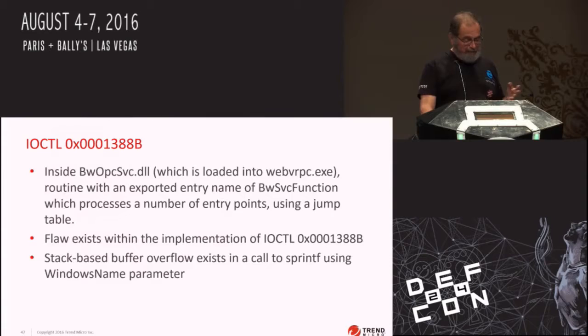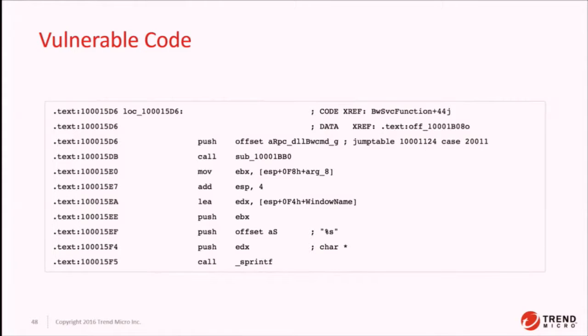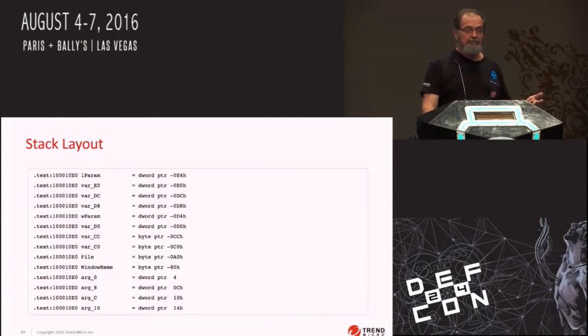And so inside, the flaw is the stack-based buffer overflow. Here's the classic sprintf call. Nothing of a surprise there. Here is the stack layout, and this is sort of fun because you can tell the window name is at -80, and then 0 is your return address. No stack cookie. Why no stack cookie? They didn't flip the bit in the compiler and linker. Probably because they first built this 20 years ago, and they never changed their configuration to add ASLR, to handle safe SEH, to handle stack cookies.